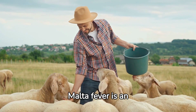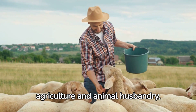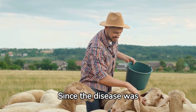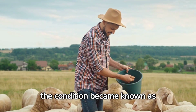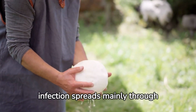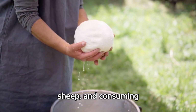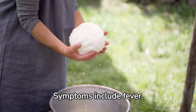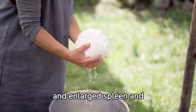Malta fever is an occupational disease that occurs among people who work in agriculture and animal husbandry, particularly those who work with goats and sheep. Since the disease was first described in Malta, the condition became known as Malta fever. This bacterial infection spreads mainly through contact with infected animals, particularly goats and sheep, and consuming contaminated milk and milk products. Symptoms include fever, weakness, joint pain, and enlarged spleen and liver.